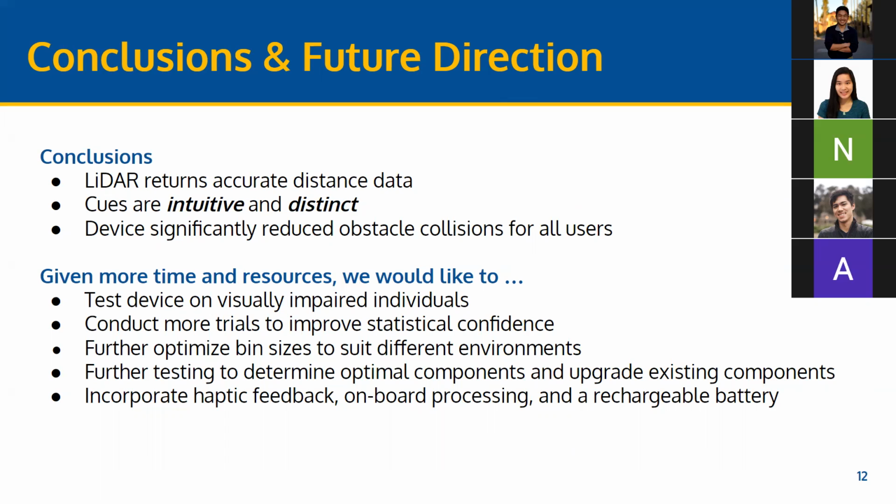Variable bin sizes may also be a good route to explore, like different modes to suit different environments, such as one where you'd want to focus on finer details. We would also hope to use better components to improve the build quality of our device, potentially including onboard processing and rechargeable batteries. We could also add supplementary features like haptic feedback.